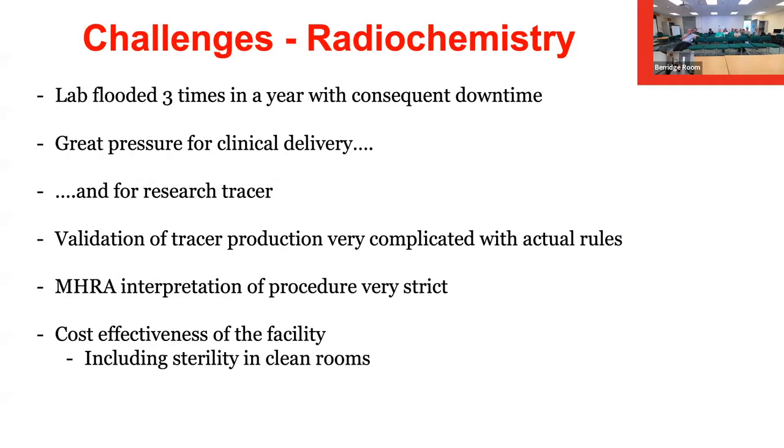What are the challenges? So we had three floods in the last years in the pharmacy. And every time you have a flood in the clean room, basically you have to restart all the validation from scratch. We have a great pressure for the clinical delivery because we scan almost 9,000 patients in a year. Of them, probably 8,000 are just for FDG. So there is a big pressure of delivering things.